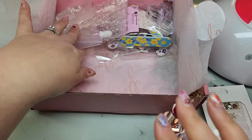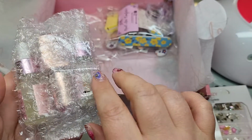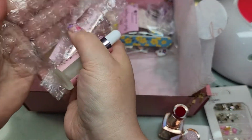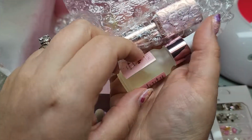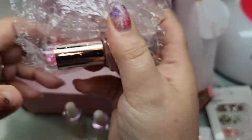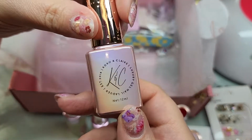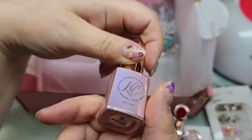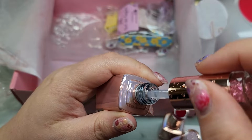Okay, next up, I wanted to try out Nail Queen Studio cuticle oils, because just the way that everybody's been talking about them, I'm like, I've got to try these. So I got 2 oils, and I also ordered the Coco and Claire top coat. This is called Shine. Did I get a regular top coat or did I get a matte top coat? I believe it's a regular top coat.